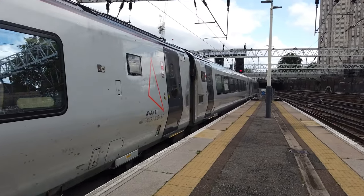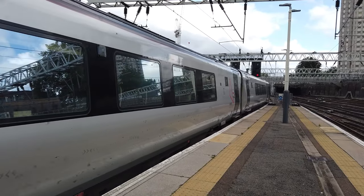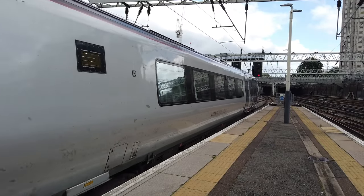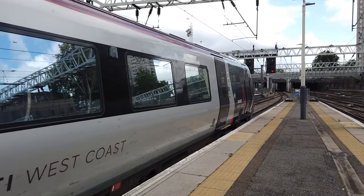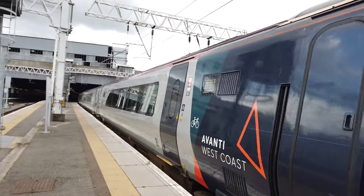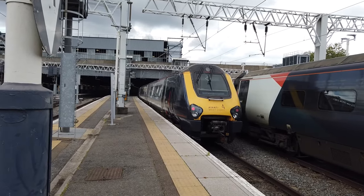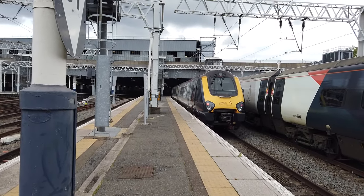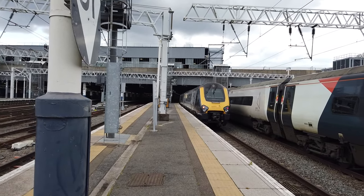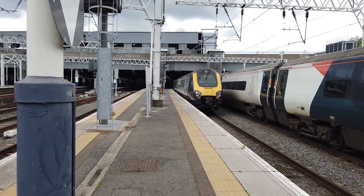It's a shame that these trains are going. I really do quite like the interiors on these, particularly the first class interiors. The standard class is a bit naff, I'll be honest. The Avanti livery seems to work well with so many trains. It works well on the 390, it works really well on the 221s. I really like the Avanti livery on the 221s. And the 805s that we saw earlier look brilliant in it as well.